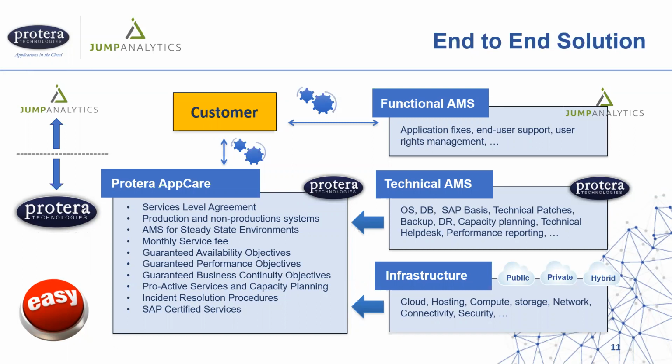Protera would handle all the technical AMS pieces and parts. We would be able to support you with the OS, the database, the SAP basis, all the pieces and parts, the technical patches, backup, DR, capacity planning, technical help desks, and performance reporting. Anything that goes out of bounds, we would be able to handle it for you and fix it fairly quickly. The infrastructure, the public, private, and hybrid cloud hosting, compute, storage, network, connectivity, and all the security can be handled, and you don't have to worry about it.